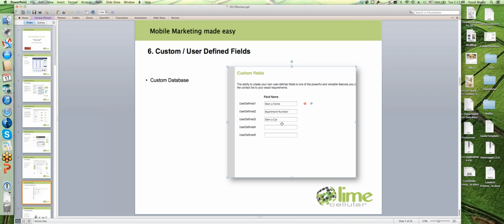So it's very powerful. If you own a home, if you're a mortgage broker, or you ask for the apartment number, or if you own a car, what car you have, and you can really include that in your user base, in the database of your opt-in list. And then you can use the audience feature to actually send messages based on that information.